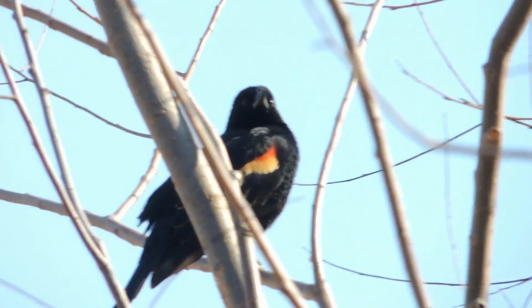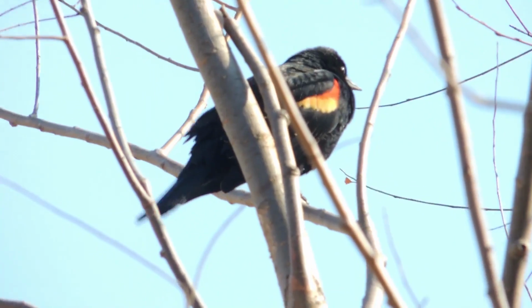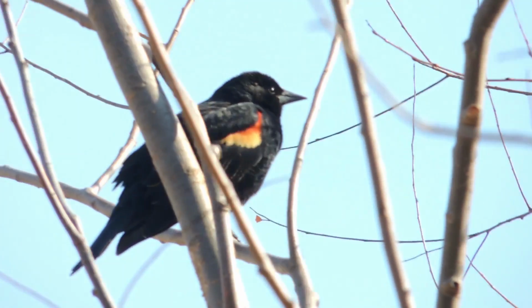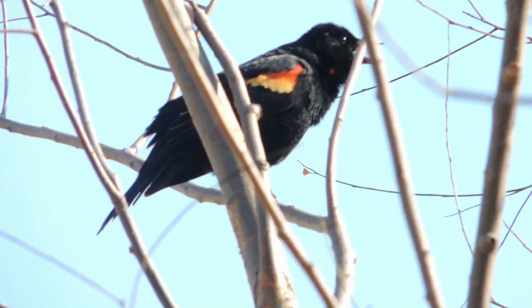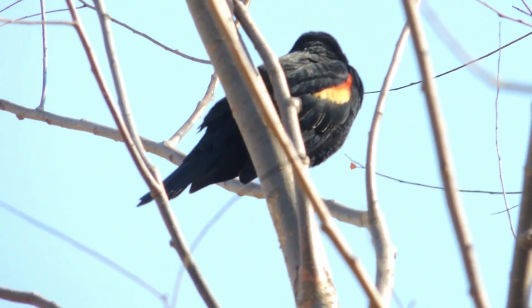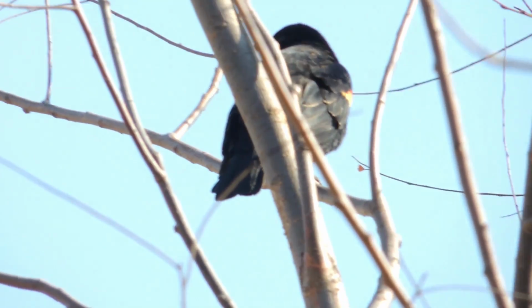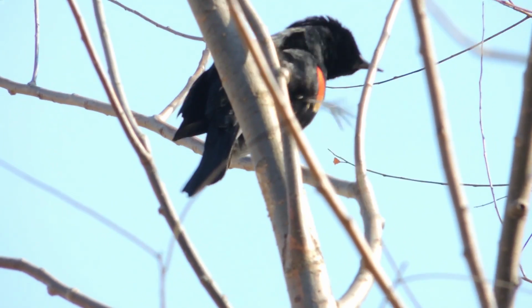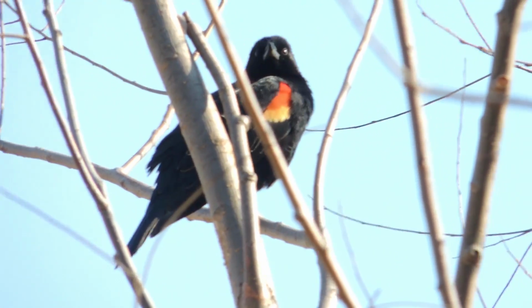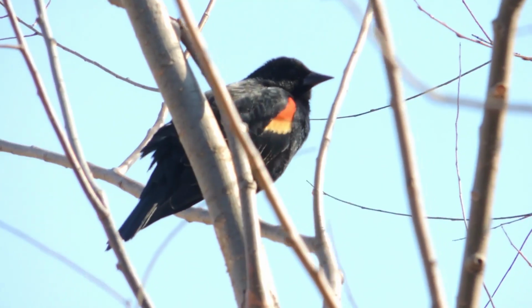Here's a great look at one of those red-winged blackbirds. You see that it gets its name from that red shape there and the little bit of yellow that's on it. And you can hear them calling, "Vote for me!" You can hear all of them calling, "Vote for me!" Another early sign of spring, my friends.